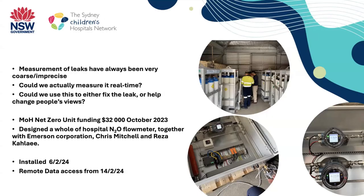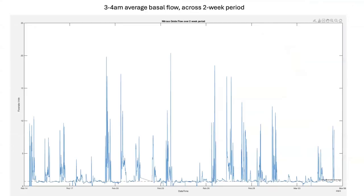I'm going to show you a quick graph. Graphs are supposed to put people to sleep, but this is what the first little bit of data looked like from the hospital. Two features that you're going to see straight away. You can see the spikes. Those are clinical use. No great surprise there. Nitrous sedations happening in the ward and theatre-based use.